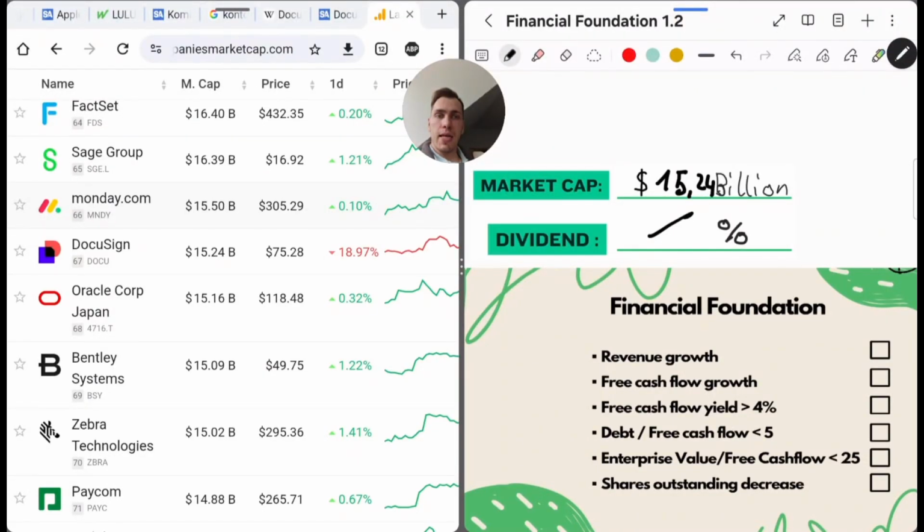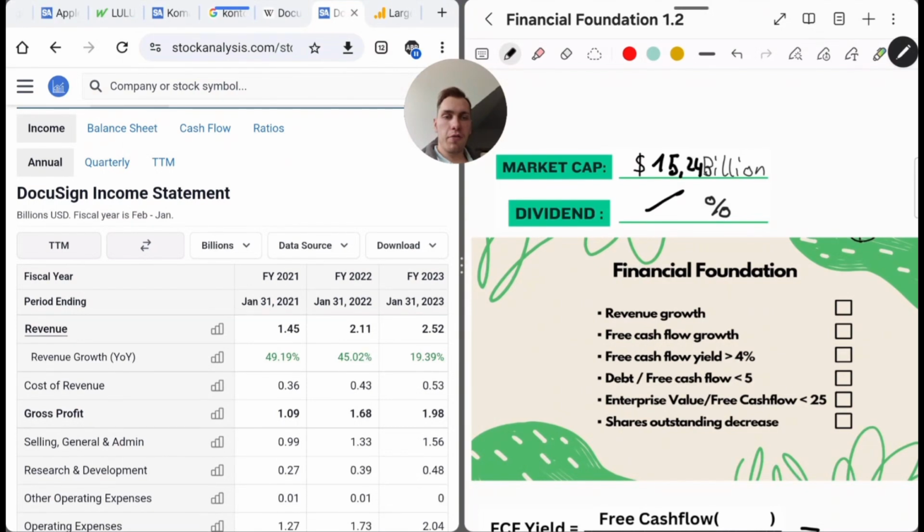The first thing we can recognize is a market cap of 15.24 billion US dollar. This makes Docusign the 67th largest software company in the world by the market cap. Now we're going to take a look at the financials.